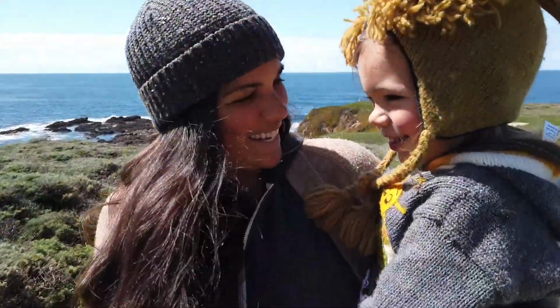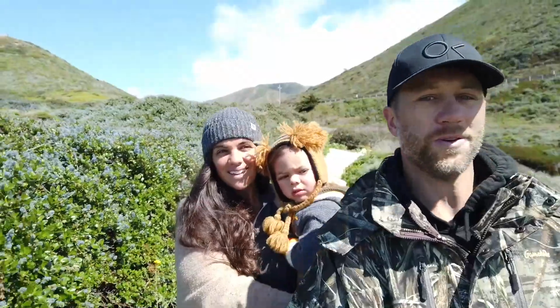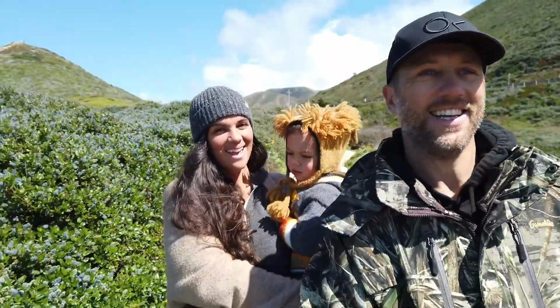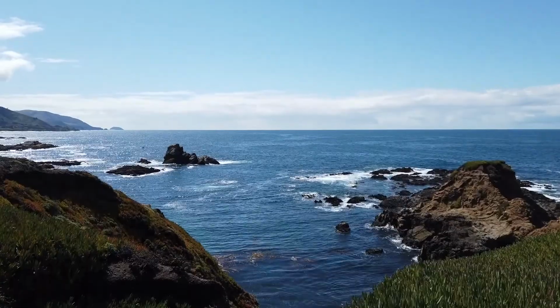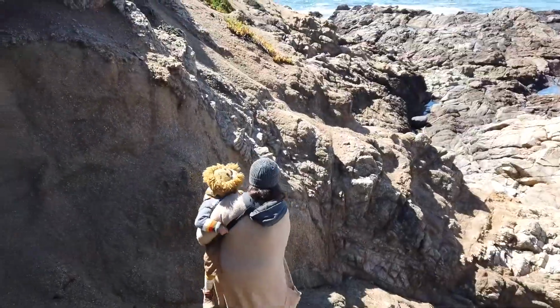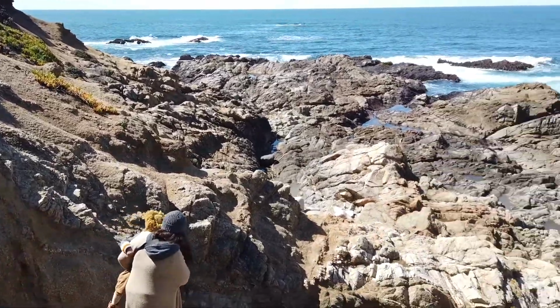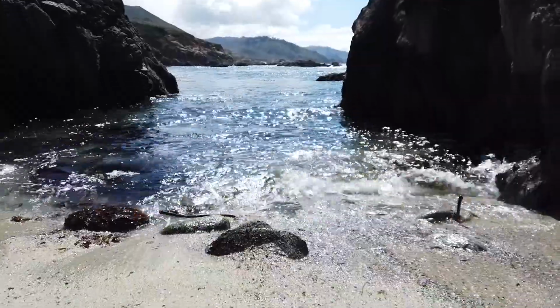You gonna have fun? You gonna go get some mussels? Big mussels for Taji. Beautiful day at the ocean, Taji. Let's go get some mussels. Yeah. Gosh, look, those whales up there, guys. Oh yeah, there's a spout. Absolutely gorgeous. Great spot for mussels.